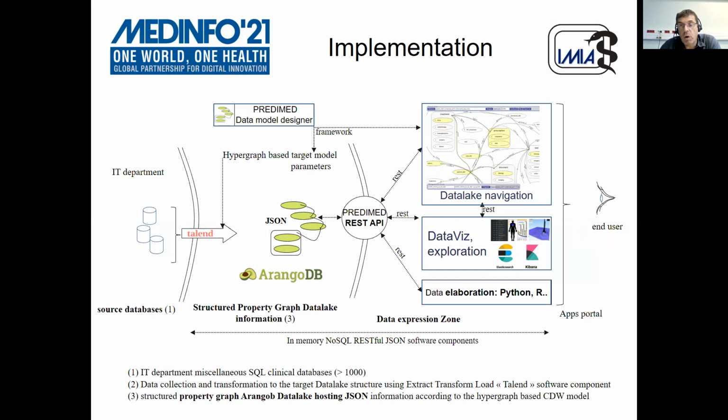For example, a new kind of result document that would be provided by a new kind of medical test. This JSON flexibility also makes it very easy to exchange with other software components using RESTful web services. Thus, we've developed into MongoDB a central Predimed API sharing applicative features for software components shown in the data exploration zone: Predimed Data Lake Navigation module, Elasticsearch for data exploration module based on the standard Lucene library, and Kibana for data visualization with dashboards, Predimed Patient 360 visualization module, as well as Predimed web mapping module and data elaboration Python scripts.